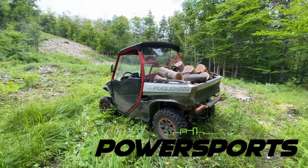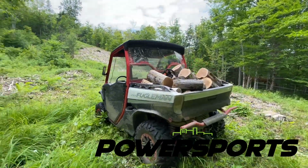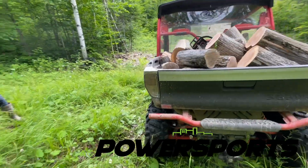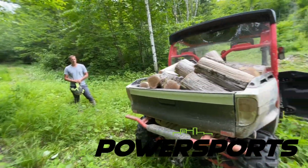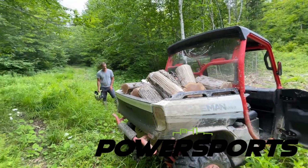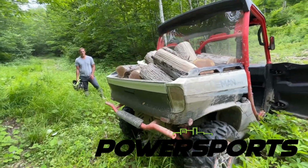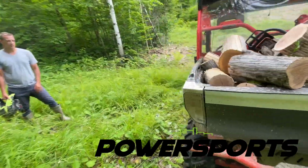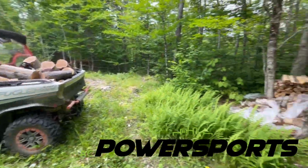How'd that feel with all that weight in it? It felt great, really. Sitting all right, drove all right. I wasn't speeding like I was before, I was just taking my time. Now we got some firewood. I think that's probably like 250 to 300 pounds. Ironwood. The world's heaviest wood.